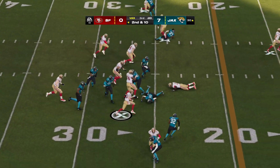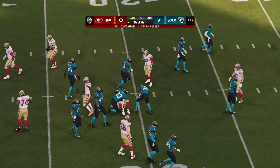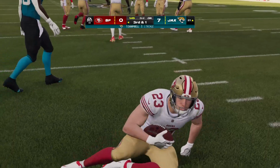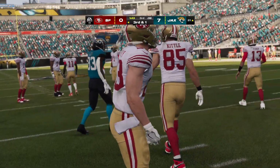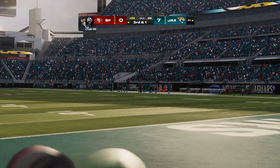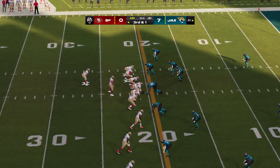Off the option, here's McCaffrey. And he is close to a first down as he's tackled at the Jaguars 21. 9 yards, not quite enough, and they'll be left now with third and one. This drive is turning into an extended one, and the guy carrying the ball is becoming more like a body blows guy. Every carry is putting some damage on the defense.